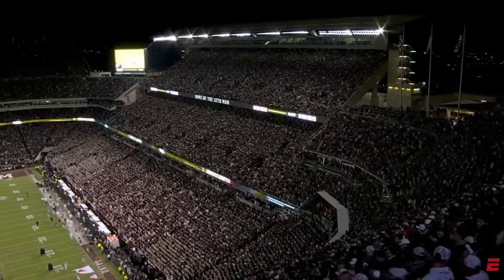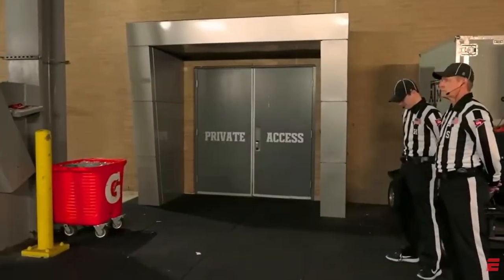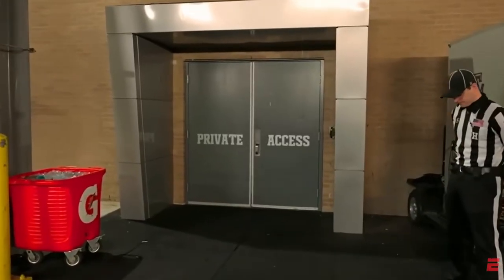Just collided. It was right on this field, and it was a walk-off field goal by Justin Tucker to win it for Texas.